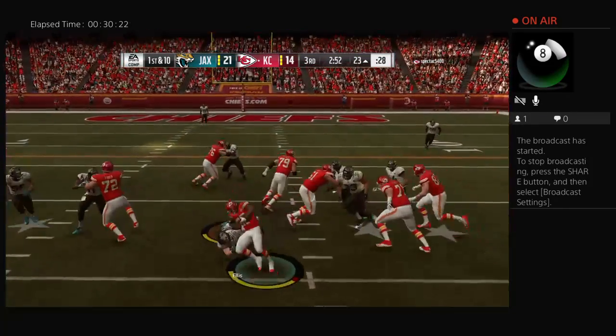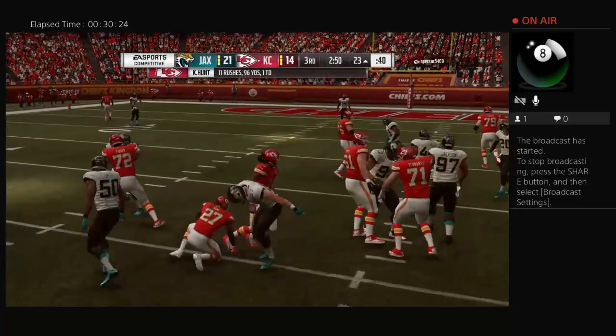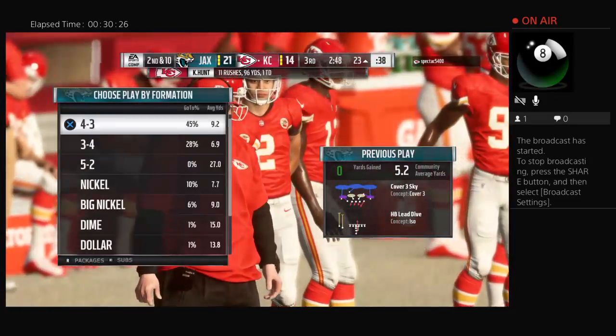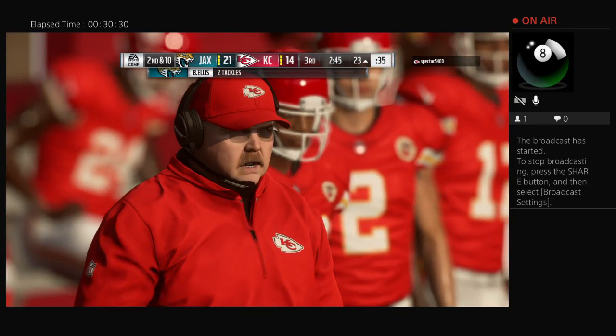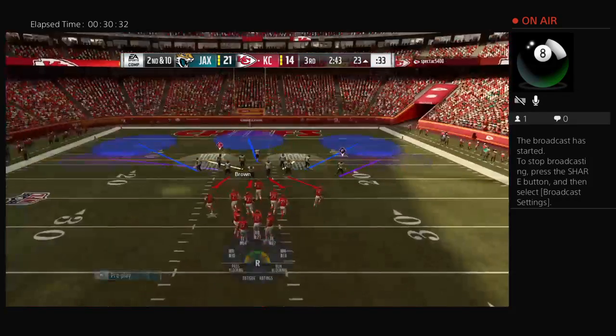They run with Hunt. Looking for a seam, but finding none. He'll get back to the line of scrimmage, and that's it. No gain on the play there. Second down. A little educational piece.